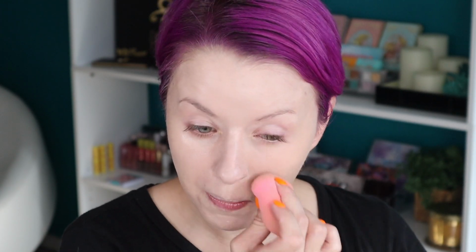I'm going in with the bottom side of the sponge just because I'm going to use the tip for the ABH concealer. I don't want to mix them. But they're both very similar in texture. Although I feel like this LANCOME one, now that I have them on, might be a little lighter. Let's see, I'll let you know once I apply the ABH one.